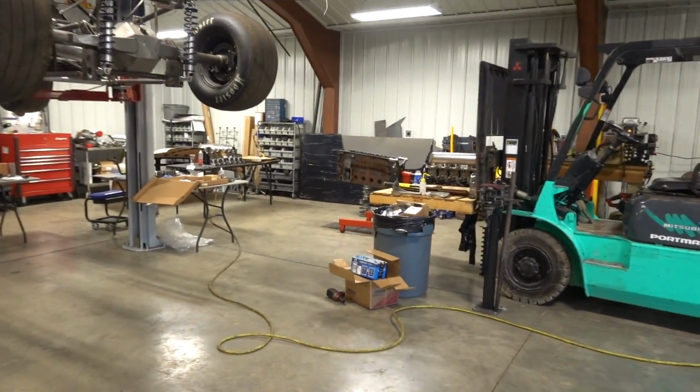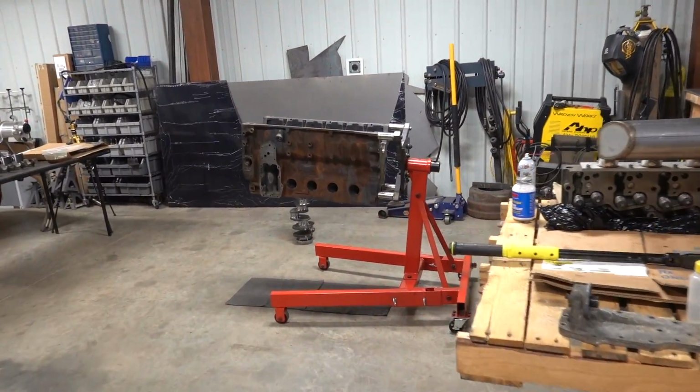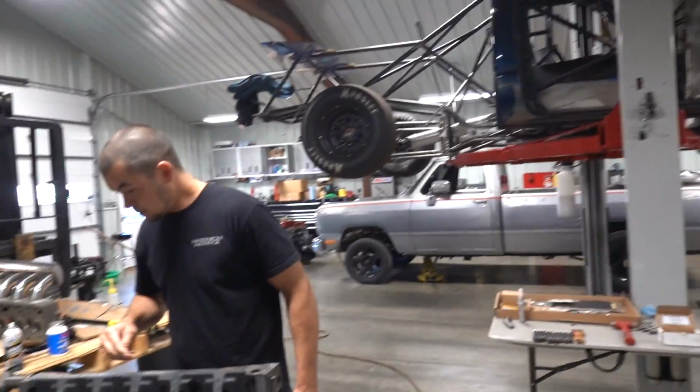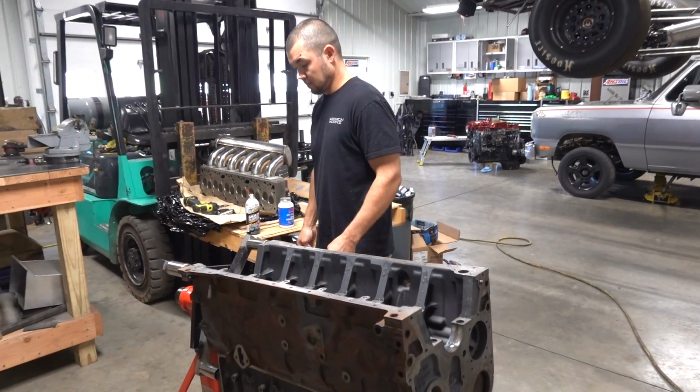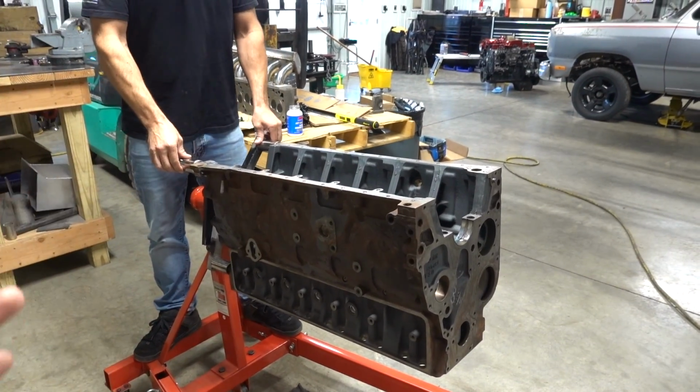And Michael over here has been doing what everybody is interested in knowing about. So we are assembling our engine here. Michael's gonna go over some of the details. If you guys missed the last video, go check out the last video. We're not gonna get into specific parts, all that stuff. Really what I wanna do is give some pointers, tips and tricks to you guys who want to build your own engine in your garage.